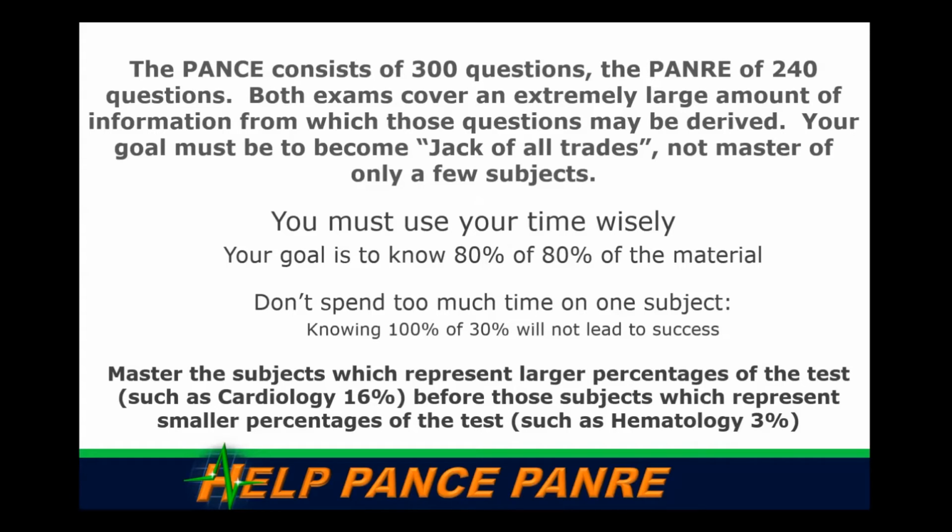So your goal is to get to about 80% of 80% of the material, meaning you need to be about 80% in cardio, 80% in pulmonary, etc. You don't want to spend too much time studying a few of the subjects, be very good at those, but not study the other ones at all, because questions will come your way from them. So 80% of 80%, kind of jack of all trades, master of none.